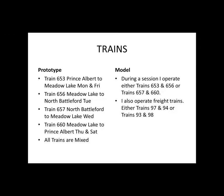Eventually, these became freight trains, and eventually the train to North Battleford was cut out, and the Meadow Lake train actually went tri-weekly and sometimes even more frequently as the sawmill got busier and after the pulp mill opened. So for a model, I basically operate mixed trains in one direction and way freights in opposite directions. So I run a total of 4 trains in a session, which basically takes you from Monday through to Thursday in one day. But that's the way you got to do it on some of these branch lines.